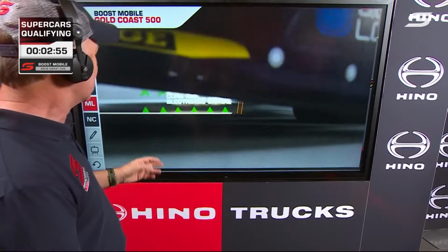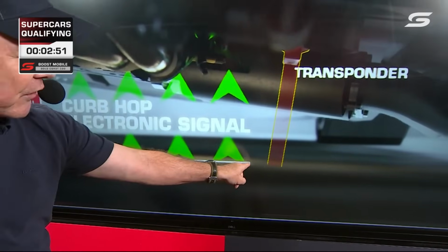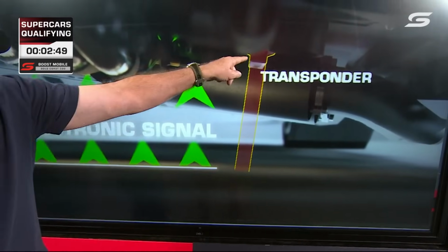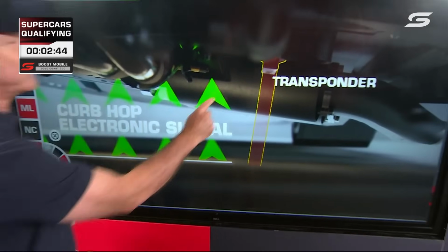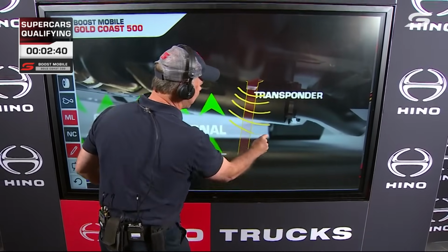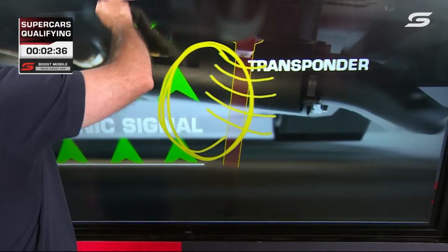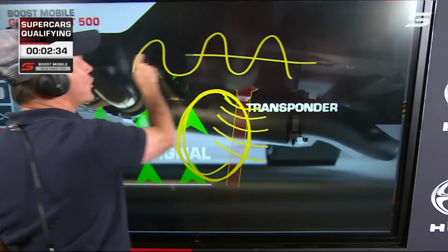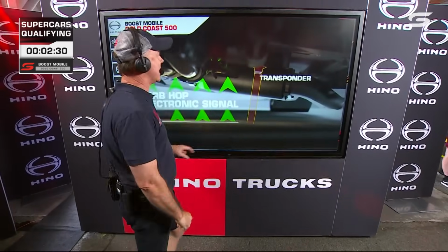Let's dive in and have a look. So you can see the signal comes up out of the road. That comes in. It's a very defined point where it stops in relationship to the transponder. This has always been worked out very, very accurately. So if you can imagine, this is sort of searching, if you like, for that intersect with that signal. And the strength of that signal, it's like a sine wave, right, determines the proximity to it. And trust me, it's very, very accurate.